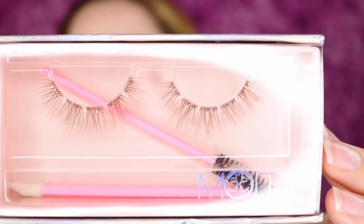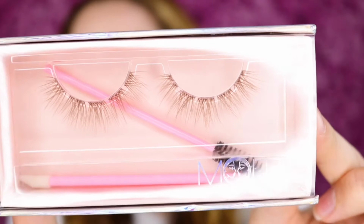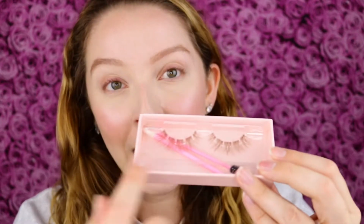So here is what they look like. You can see they're a nice kind of light medium brown color. And they're also amazing quality, beautiful lashes that are so fluttery. Like there's multiple layers, so they're really full, but they still look natural with that invisible band. And of course they come in 5 sections.